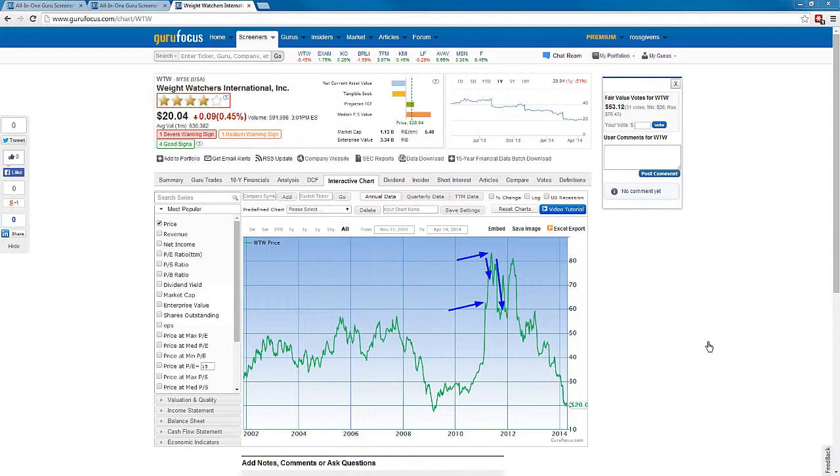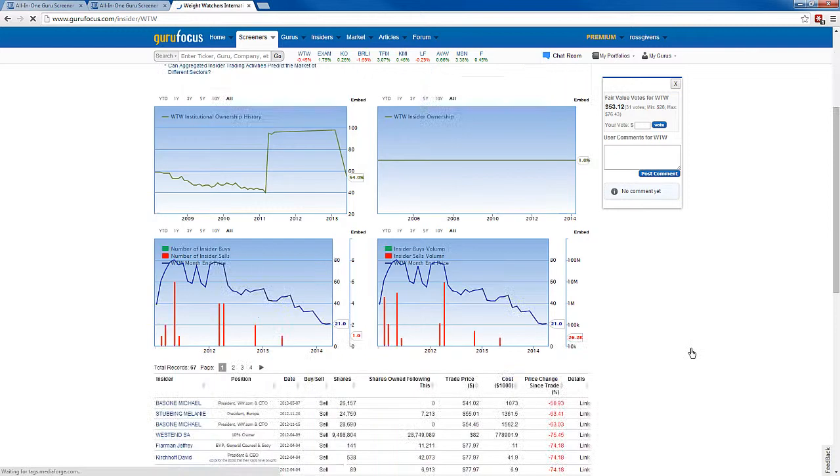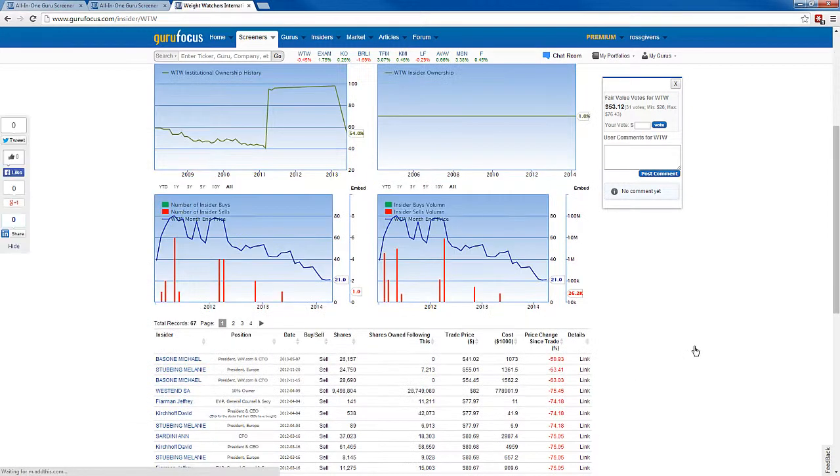But if you're looking at timing Weight Watchers, one way to do it, assuming it's something you want to buy, if you don't want to wait for the stock price to react, is just to watch the insider transactions, to wait for someone on the inside who knows that company to put his money where his faith is, right? If the CEO is that bullish on the stock, he should have some capital put towards it, and so far we're not seeing that.